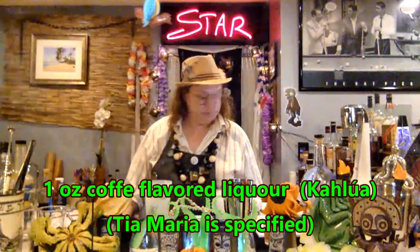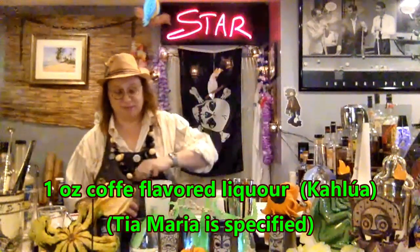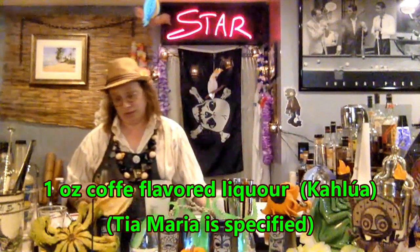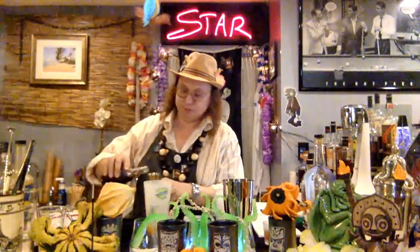Who knew, right? We need 1 ounce of Kahlua. Another nice thing about this drink is the proportions are easy. It's 1 ounce, 1 ounce, 1 ounce, 1 ounce, 1 ounce, 1 ounce and a quarter. Easy peasy. So here's the Kahlua.